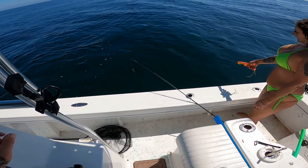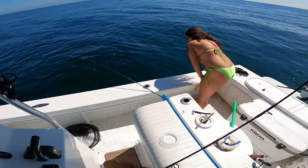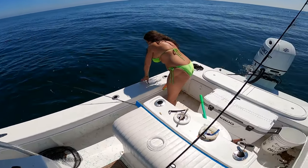That's so pretty. Yep, it is pretty. Oh my God, the water's so clear. You can still see him. Yep. Wow, I can still see him.